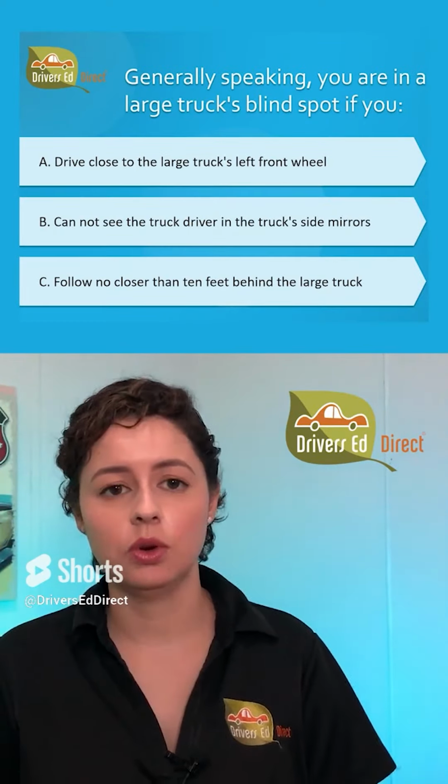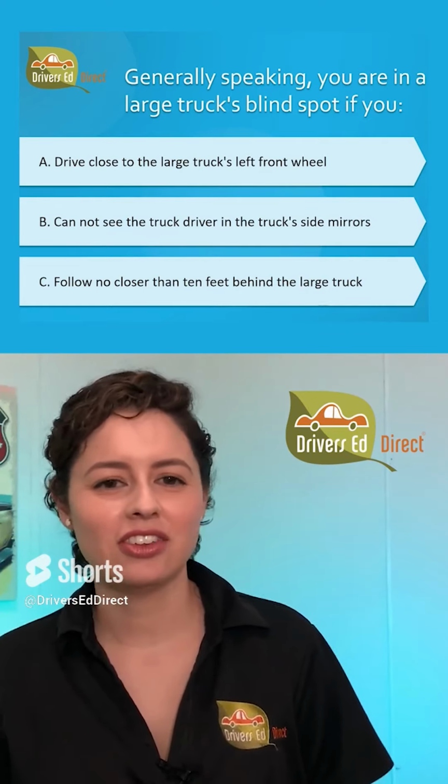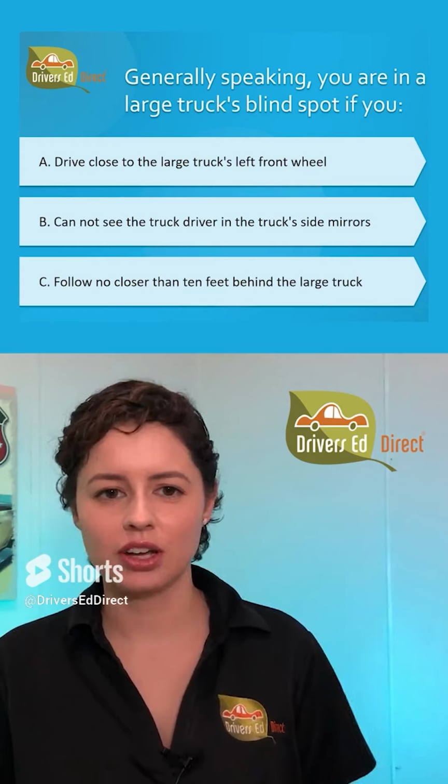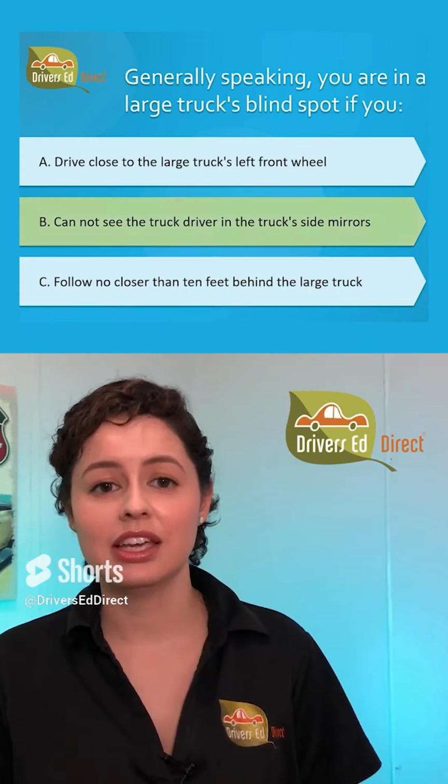Generally speaking, you are in a large truck's blind spot if you A, drive close to the large truck's left front wheel, B, cannot see the truck driver in the truck's side mirrors, or C, follow no closer than 10 feet behind the large truck. The correct answer is B, cannot see the truck driver in the truck's side mirrors.